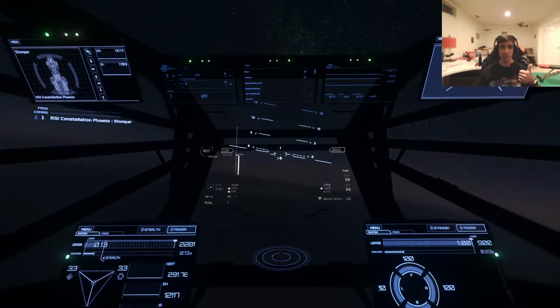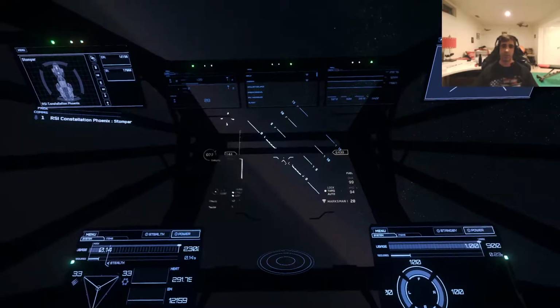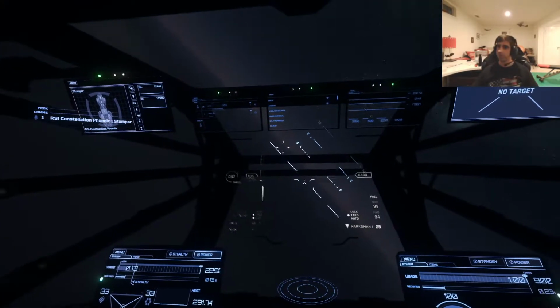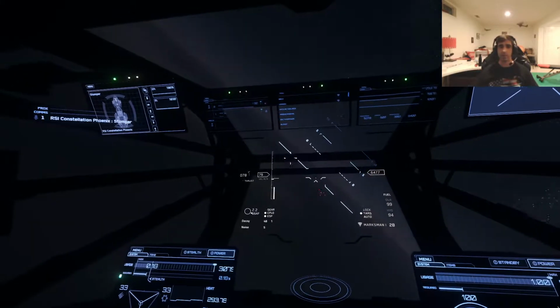So again, in atmosphere or in space, the Connie is flying like a ship instead of just a brick. So if you've got one, bring her out, play with it.